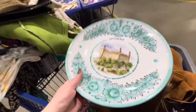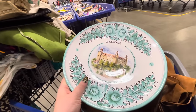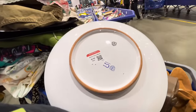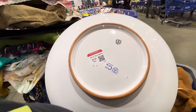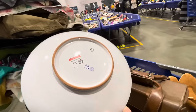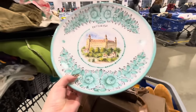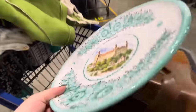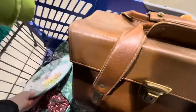Okay. Next is a Bratislava Modra Majolica. Goodwill was selling it for $6.99. It's a very nice looking plate. Also a survivor of the bins.